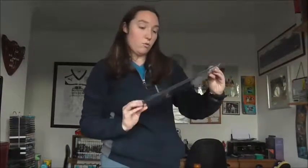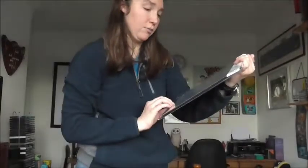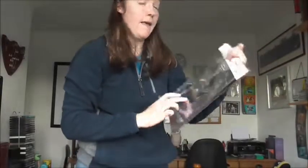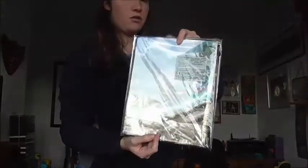Perfect. Then we've got the Guardians Rising folder, with a Tapu Koko on the front and Alolan Ducktail on the back, which you can't even see because the light's reflected off it. And then this will be the Crimson Invasion with the Buzzwole on the front. No, that's not Buzzwole, is it? Idiot. Guzzlord, let's get it right. And then Kartana on the back. So that's my Crimson Invasion folder.